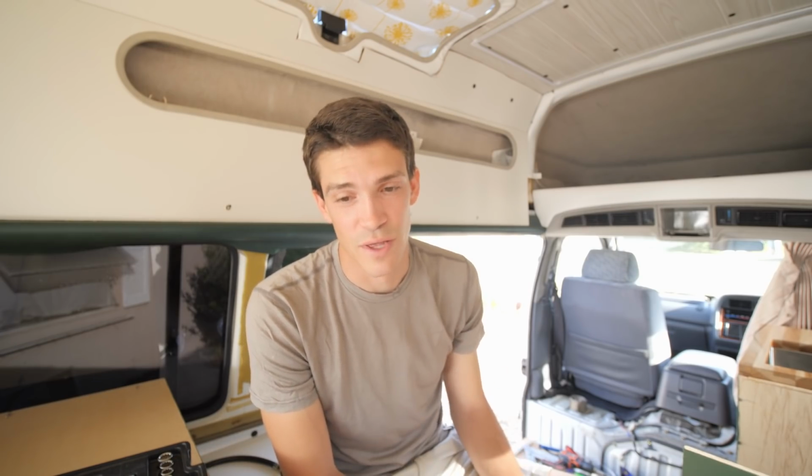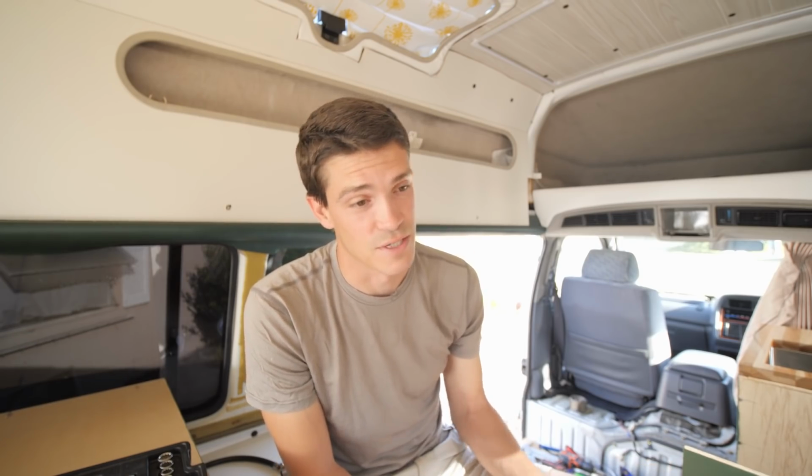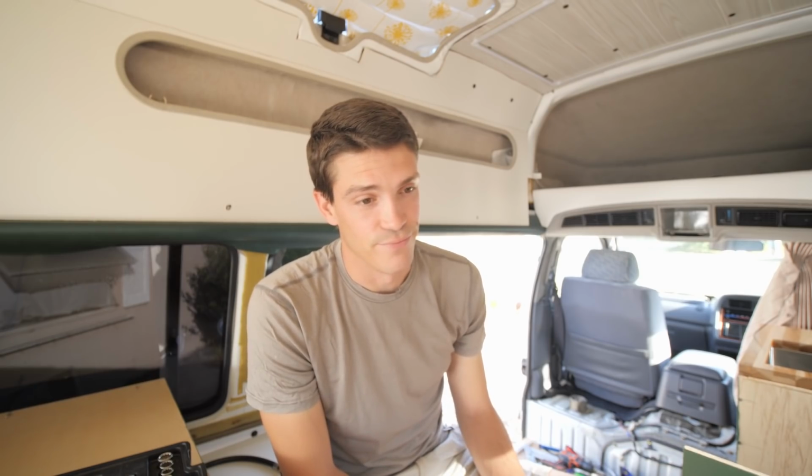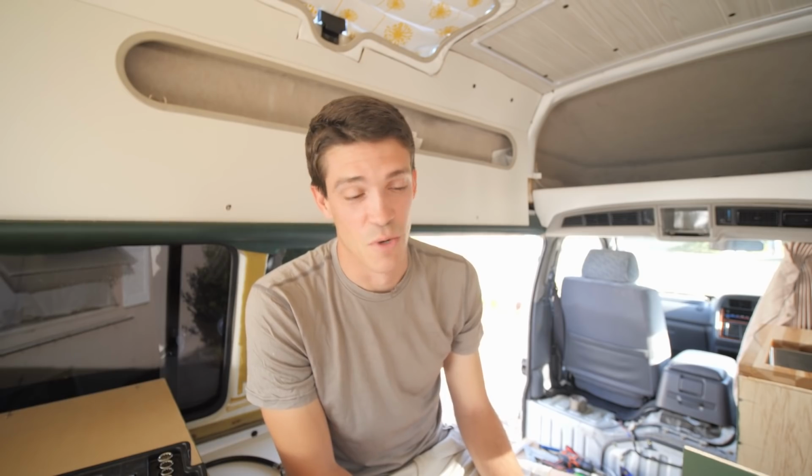And we also have the fuel tank inside the van. You're not really supposed to do that. I know a lot of folks do that. A lot of folks have really good luck with these Chinese diesel heaters, these cheap heaters like this, and I'm not having good luck with it. That's the way that I look at it. Like, I've spent too much time on it.